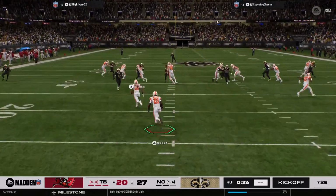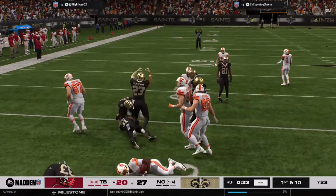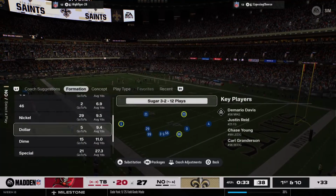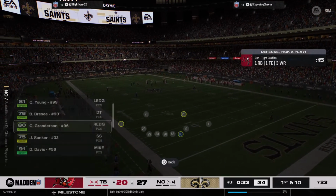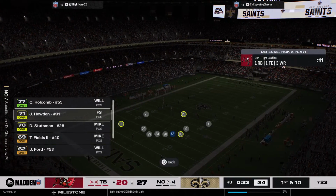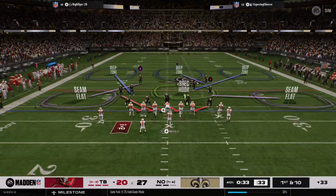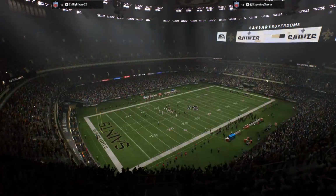Return coming from the 6. Showing a little burst so far. Nice effort here. They're going to tackle him just shy of the 35. At their own 30. Hey, Kate, the best kick returners I was ever around, really at any level, they want this opportunity. They want their chance to help their team. They know they're down, but they also know that return, especially a good one like this, can set the offense up for success. We have a timeout here.